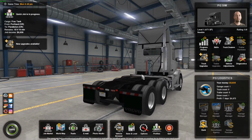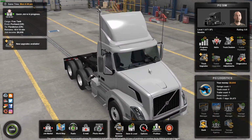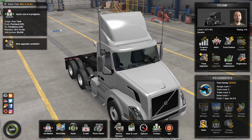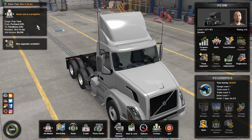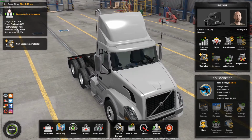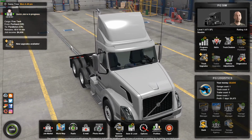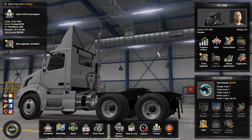I am going to be working towards getting us our first truck. So what I might do is back-to-back jobs in this episode, and we'll get that done and out of the way. So we're going from Portland, Oregon to Pendleton, Oregon, and we're going to get $6,656. We're taking the Volvo VNL today.